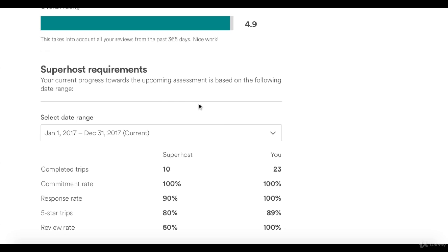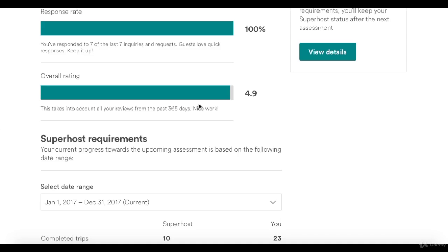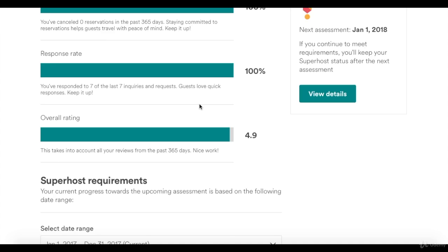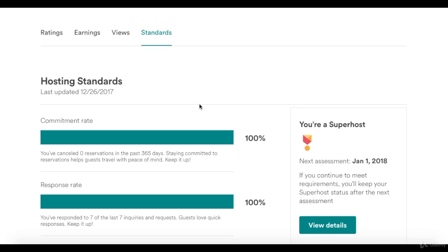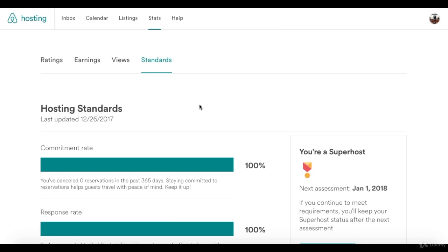So these are the requirements, and we're going to go over step by step of how to set your listing up, different things that will allow you to get more bookings, to be able to help you get more positive reviews and more trips and earn more money and become a superhost through Airbnb. So I hope that you're ready. Get your pen and paper out and let's get started. You're about to become a superhost.